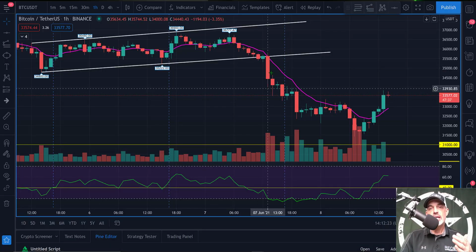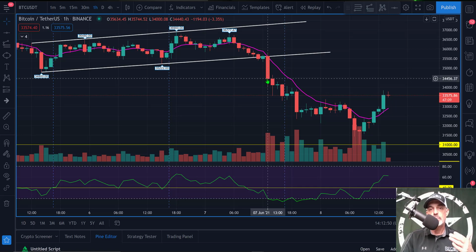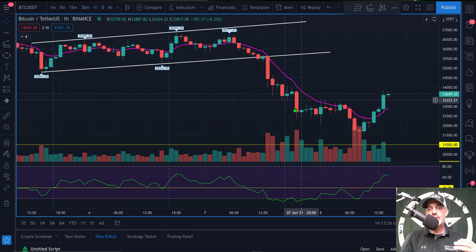Now, if you're curious how I engaged the target, what I was watching was actually the 1-hour chart, and I was watching this channel and the price bouncing in between the trend lines of this channel. And the moment the price broke down through the bottom trend line, I was interested. I did wait for this candle to close for confirmation, and I ended up getting in on this candle at around $34,090. And then as the price started to move sideways, I ended up getting out on this candle as I did not want to give up any of the profit.